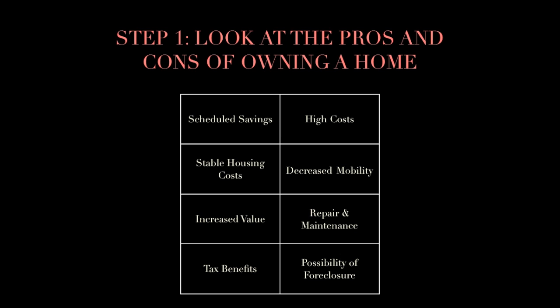The last benefit that I have on here is tax benefits. As a homeowner, you're eligible for significant tax advantages that are not available for renters. Most importantly, the interest paid on your home mortgage is usually tax deductible. Therefore, you're able to save a substantial amount each year in federal income taxes.